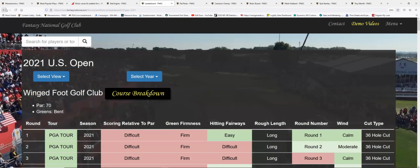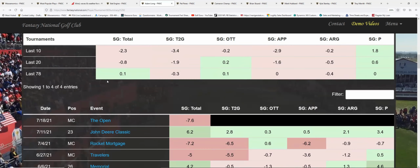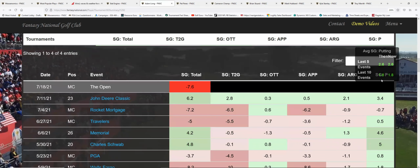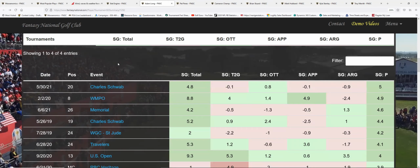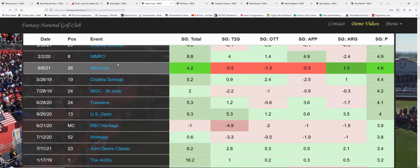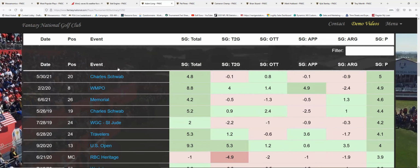The U.S. Open played at Wingfoot, that was on Bent. So you can see where I'm kind of going with this: when the guy has had his spikes out of nowhere, typically it's, like I said, it's Bent or bust. It's been on bent grass. So, you could do what you want with that. But the guy, when he shows up, he shows up.